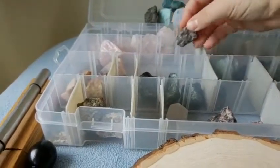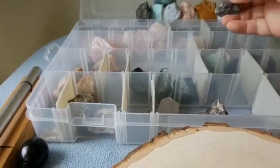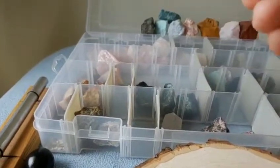Let's see what else I have in here. I have a bunch all scattered in here, but I'll go through a few.